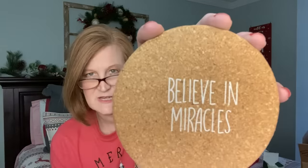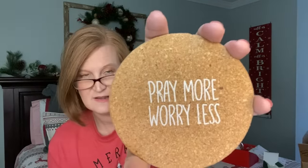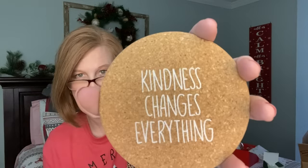These are by Sips Drinkware. This one says, believe in miracles. Let's see if they all say... oh, love without limits. Pray more, worry less. And then this one says, kindness changes everything. So it's a set of four coasters.